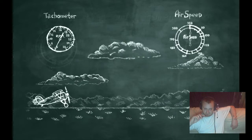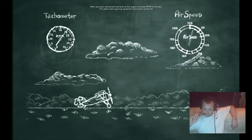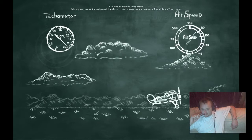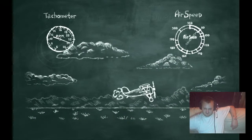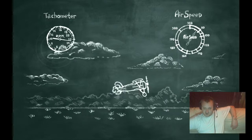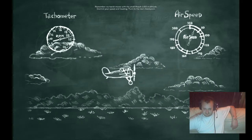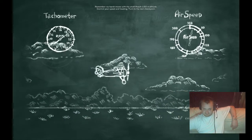After you have started and warmed up the engine, increase the RPM to the maximum. The plane starts gaining speed and soon picks up the tail. Hold takeoff direction using pedals. When you've reached 80 kilometers an hour, smoothly pull control stick towards you and the plane will slowly take off the ground. Remember, no harsh moves with the stick. Reach 150 meters altitude. Control your speed and heading. Turn to the next checkpoint.